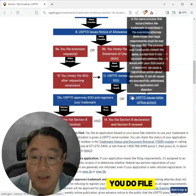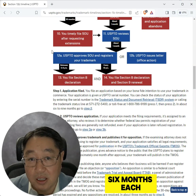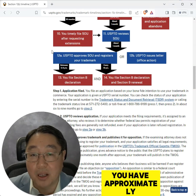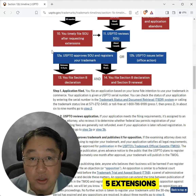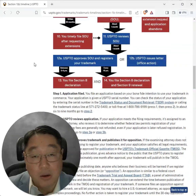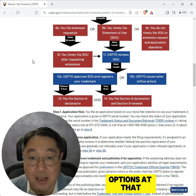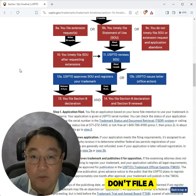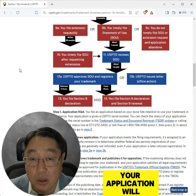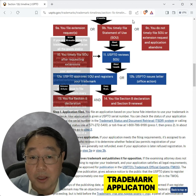But let's say you do file an extension. You can have up to 5 extensions of 6 months each. So as soon as the notice of allowance starts, you have approximately 3 years, if you file 5 extensions, to provide your statement of use. But let's say you run out of extensions. Well, you don't have any more options at that point. Unfortunately, if you don't file a statement of use by the end of that period, your application will abandon. You will have to file a new trademark application.